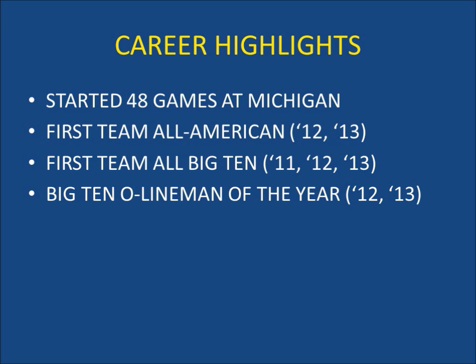Look, Lewan is an experienced college player, played 48 games at the University of Michigan, two-time All-American, two-time named the best lineman in the Big Ten, so certainly a decorated college player, no doubt about that. If you follow this channel, you know I have him as my third best offensive tackle overall, but also my third best offensive lineman overall as well.